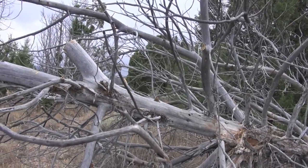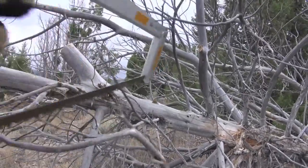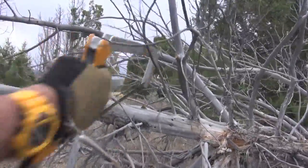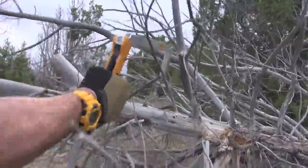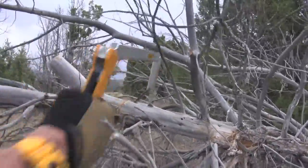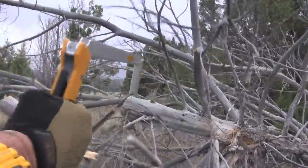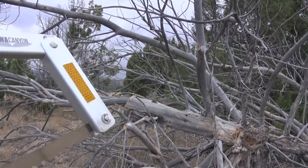Standard TMP. Buzz cut this sucker right here. I love these in-field reviews. They're fun. Honest and real, easy to edit. In fact, I don't edit at all, I just throw it out there. Nice clean cut. This thing is awesome.